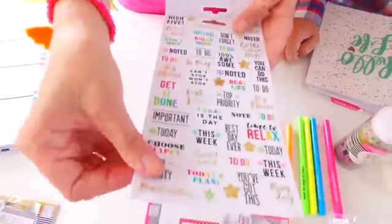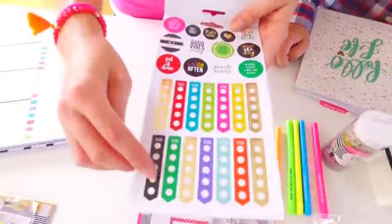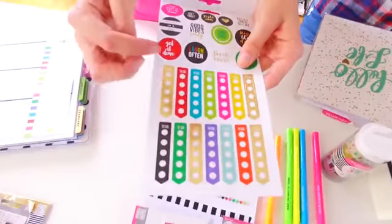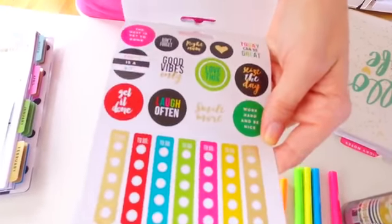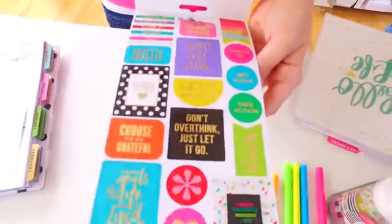Super bright, fun colors. Here's the clear stickers. And the to-dos. So a lot of different types of stickers are in these books. There's the functional ones when you're wanting to get things done, and there are also motivational stickers if you're wanting to use your planner to do memory keeping or decorate your pages.